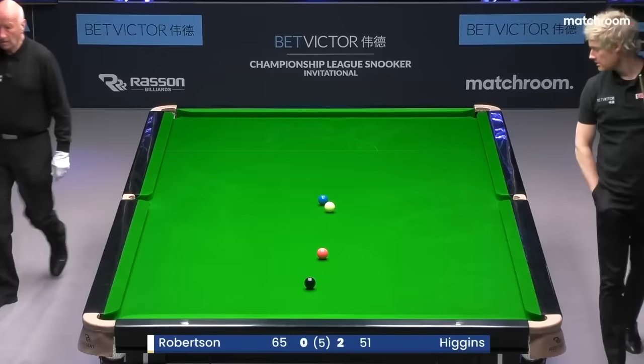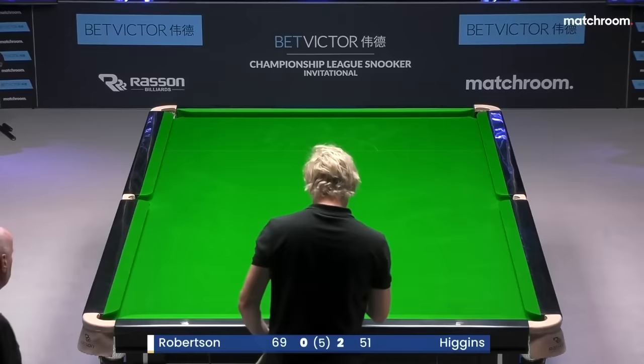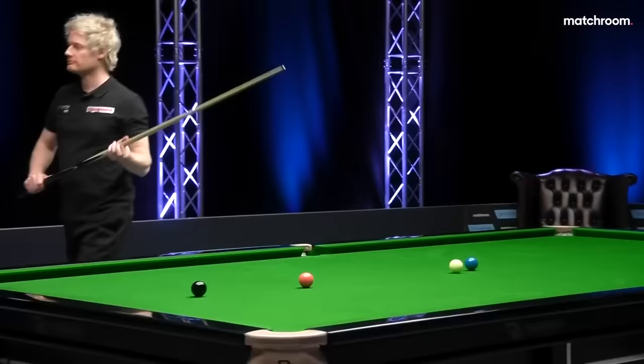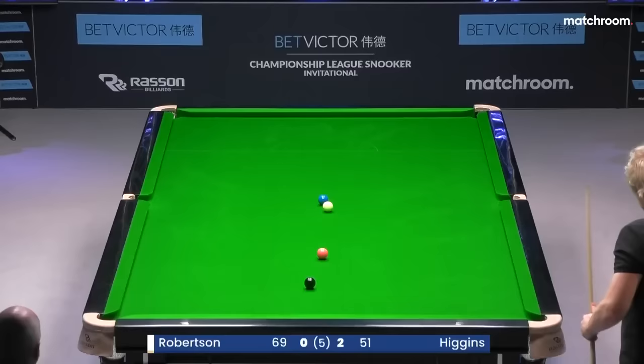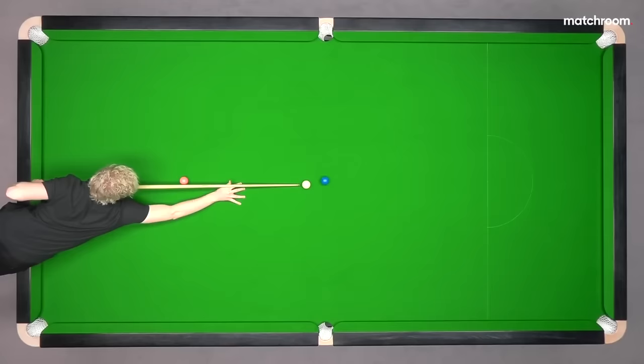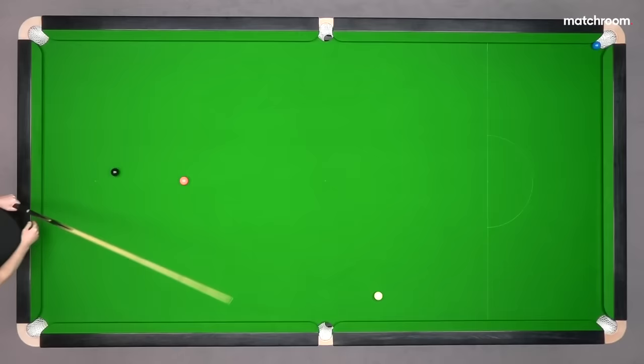A little too close for comfort. Judging the potting angle here with cue ball and object ball so close together, that's quite demanding. Not a certainty this, Peter. No, certainly not as easy as it should have been. I think the pace he's going to have to play as well. It will probably finish over the pocket if he doesn't get the pace right. You called it. He did it.